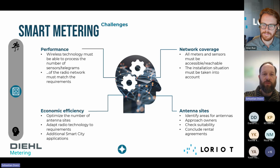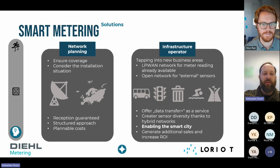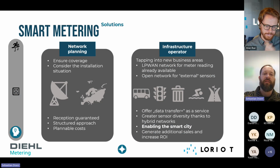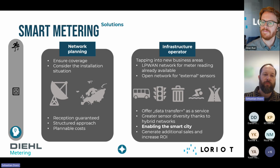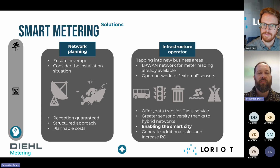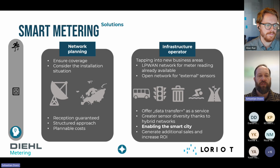So what's the solution to all of this? The solution, on the one hand, is the network planning upfront, and the utility should be the infrastructure operator. For the network planning, we need this to ensure the coverage. We have to consider the installation situation. We can guarantee that we receive all the meters that are in our network planning. We have a structured approach to the project, and we therefore have plannable cost for the whole project.